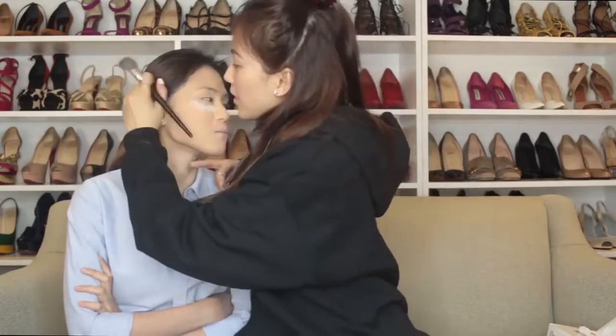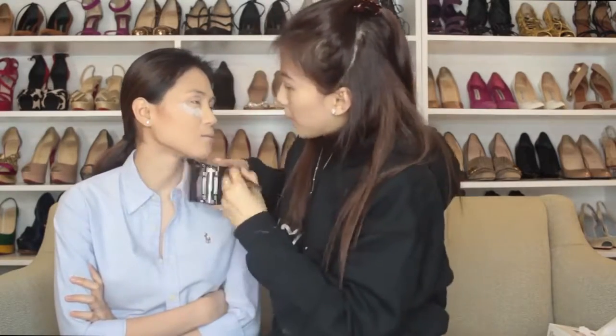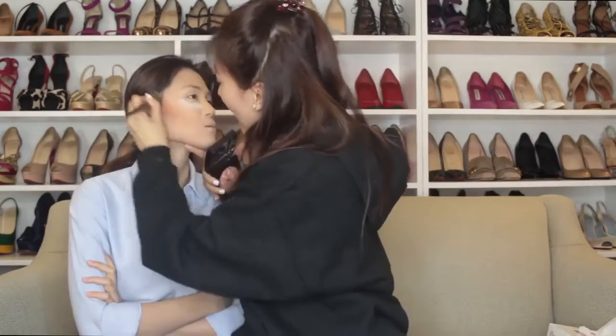So dahil malaki ang jaw ng kapatid ko, you have to make a V out of it. So it's a V. Starting from the temple, from the patils. So, dapat parang ginanto si Tony. Sa totoo, ang ganda nito.